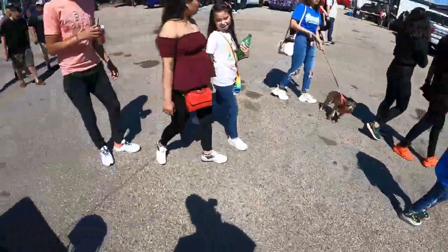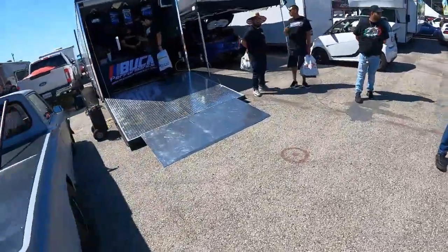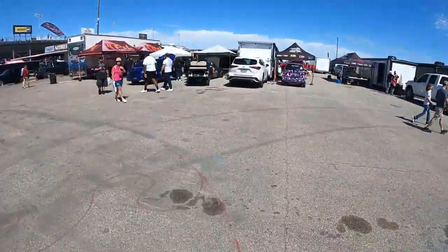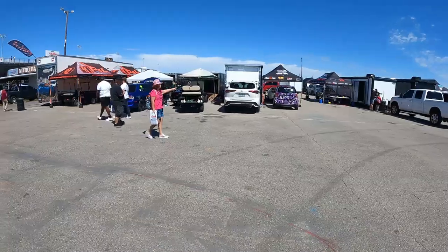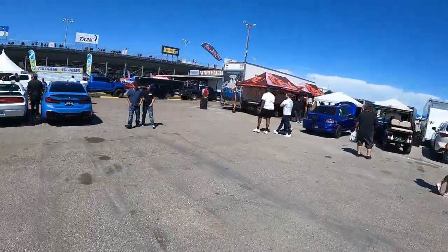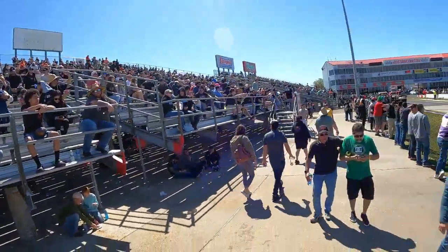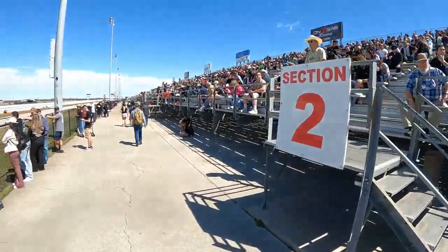Puppies. Alright, that's it. We officially walked all the pits, right? We walked all the pits. So, let's go to the track. It's packed. Absolutely packed.